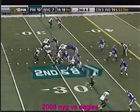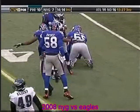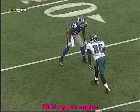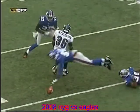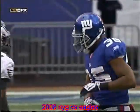Three wide receivers, second down and 8. The slant, broken up. Kevin Dockery, who scored the Giants' touchdown following the blocked field goal. Brian Westbrook, the intended receiver. You split Brian Westbrook on the outside, you're going to draw a corner. That's a heck of a play by Kevin Dockery. And Dockery in the game because Aaron Ross suffered an ankle injury in the first half.